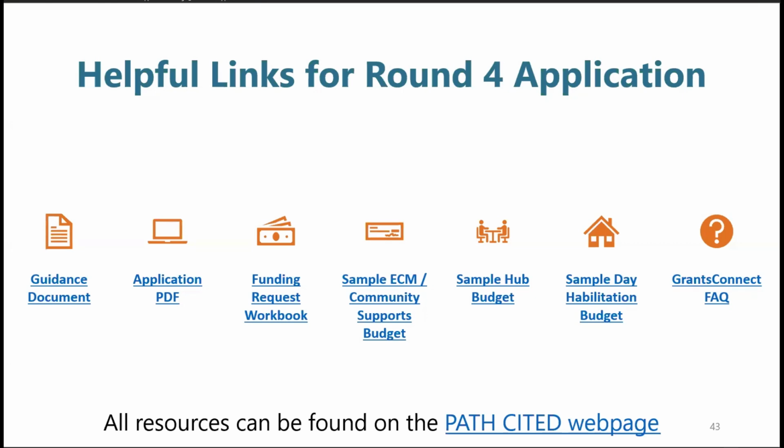One of those community support services is a little bit different because it is a home-based type of situation versus ECM, where you may be going out to members' homes and things like that. So there is a sample budget for that. And then, as I mentioned, that Grants Connect FAQ, which is very, very helpful if you are having any issues with the Grants Connect application portal itself.